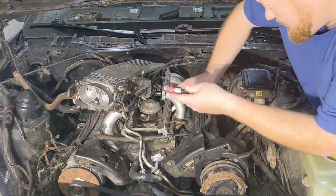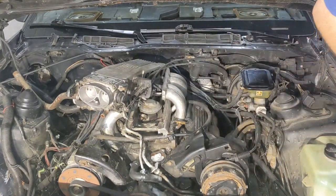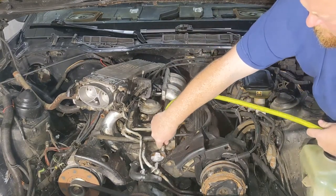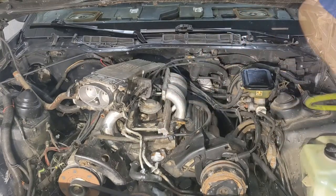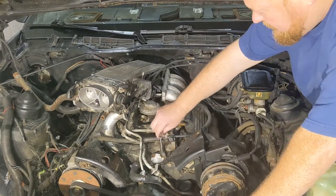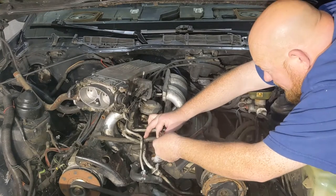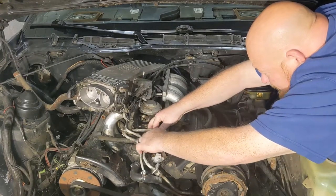Take a little bit of compressed air and blow that out. Get all that cleaned out. Now, cut some new threads. If you have a T-handle, this would be a great place to use it. I do not have one.